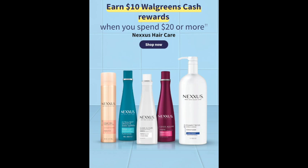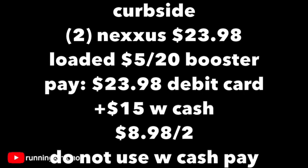All right, guys, now we're going to look at 2 different deals, and I believe that the curbside deals are better than in-store because these products are just a little bit cheaper. $10 Walgreens cash when you spend $20 on Nexus. So grabbing 2 of the hairsprays at I think they're like $11.99 or $11.49. Anyhow, it shakes out to $23.98. If you have the $5 back when you spend $20 booster, have that guy loaded for this one.